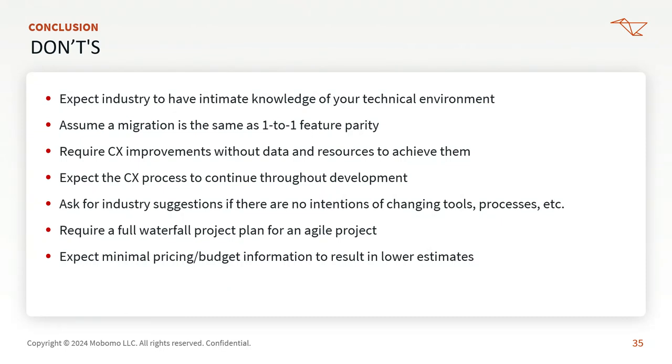Don't require CX improvements without data and resources to achieve them. As Brian mentioned, we need to know who these users are, and we need to have people available to talk to. Make sure that if you have CX requirements, you have the resources to work with the industry to achieve those. And don't expect the CX process to continue throughout development.